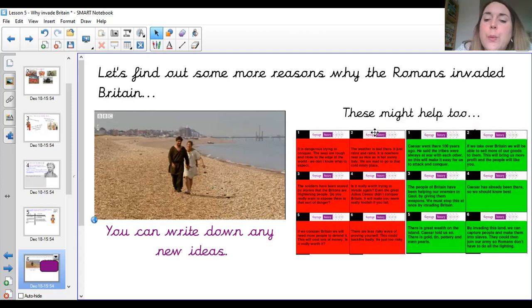Number 5. If we conquer Britain, we will need more people to defend it. This will cost lots of money. Is it really worth it? I've already got the money sign there, look, so I've written down it's going to cost money. And number 6, there are less risky ways of proving yourself. This could backfire badly. It's just too risky. So it could backfire. It could go wrong is what that means. That's my reasons against in red there.